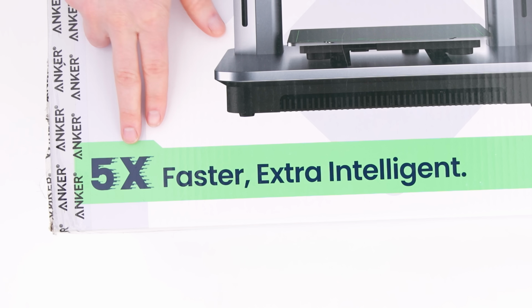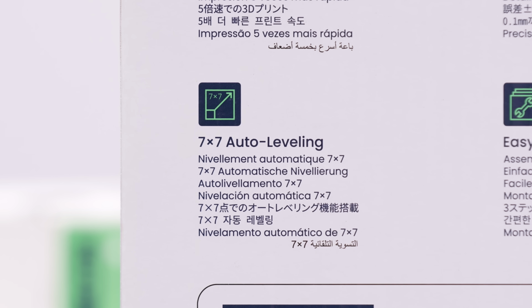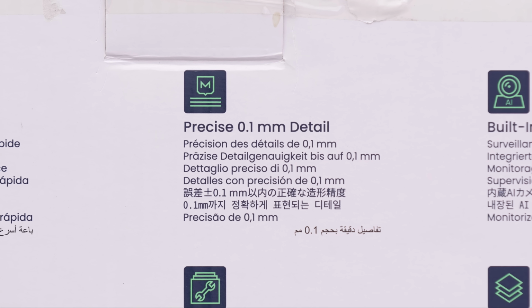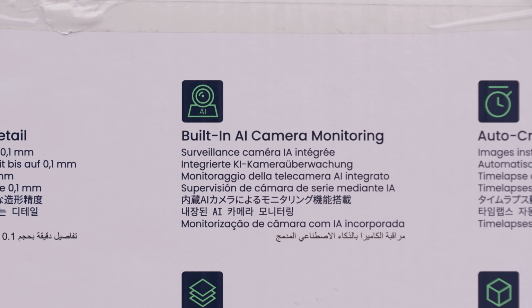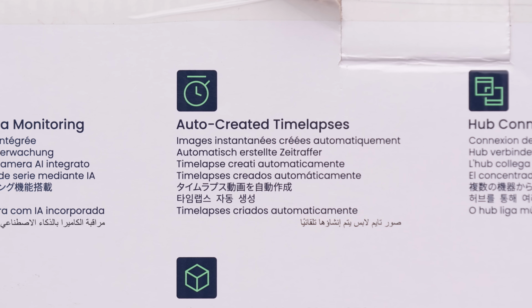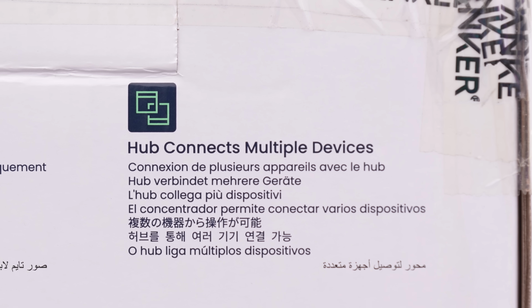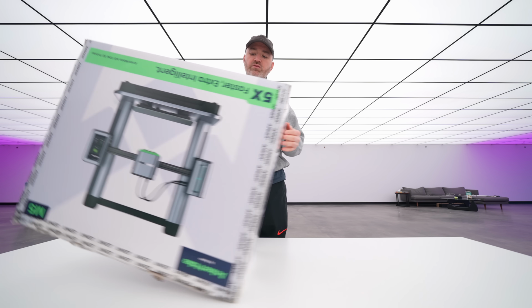Right on the front, they're saying 5 times faster, extra intelligent, auto leveling 7x7, 0.1 millimeter detail, 3-step assembly, built-in AI camera monitoring, aluminum alloy structure, and auto-created time lapses, which could be cool. There's a hub allowing you to connect multiple devices, a nice little toolkit. But this is what it's gonna look like.